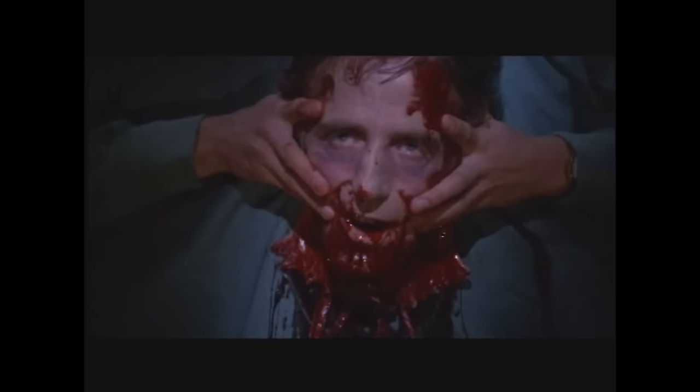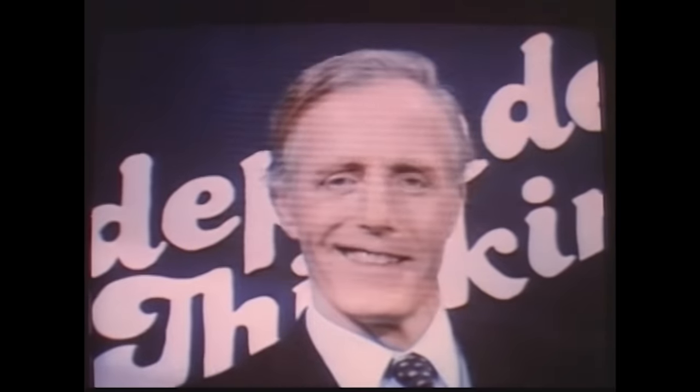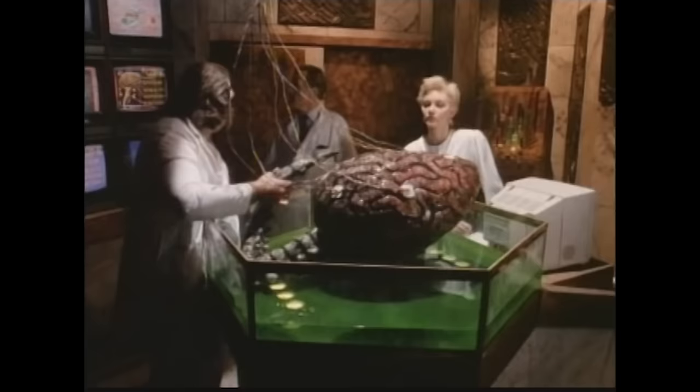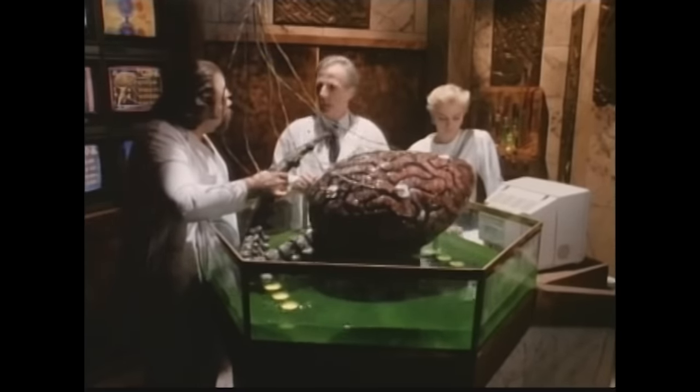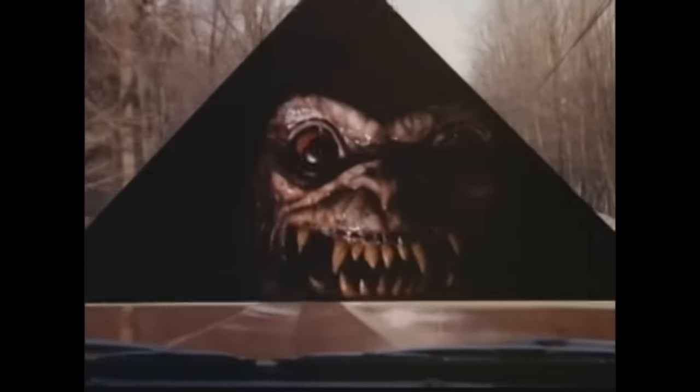The plot revolves around an evil scientist played by David Gale, who you might remember as the professor from Reanimator who gets his head cut off. He runs a TV show that brainwashes people. He gains control of their minds with the help of this weird brain monster. There's a rebel high school student who's the only one who can resist the brain's mind-controlling power and save the day. But not without some horrific hallucinations.